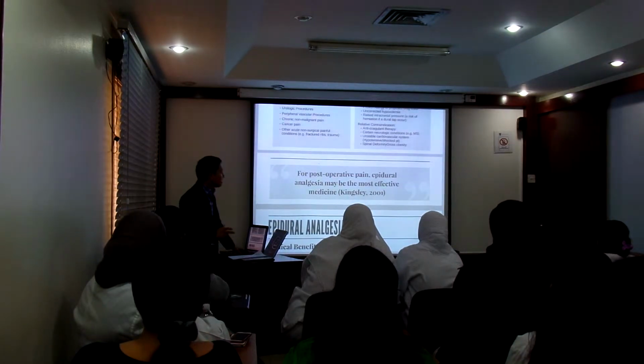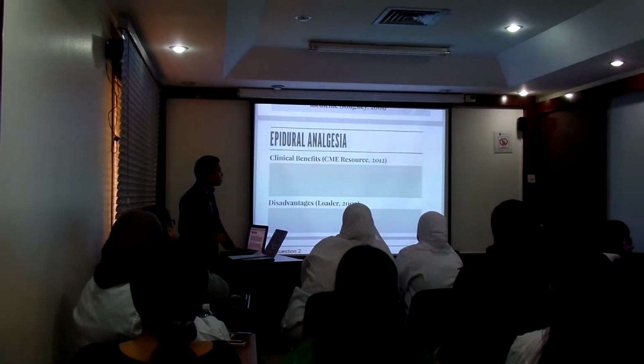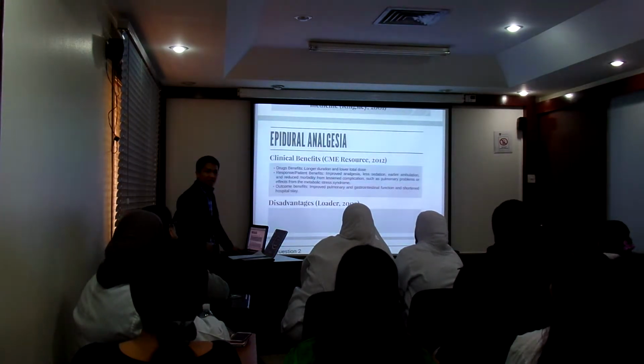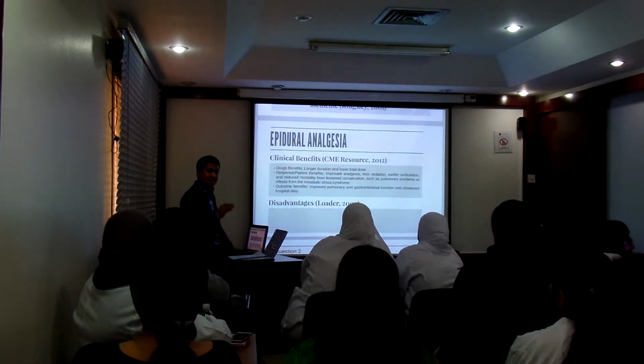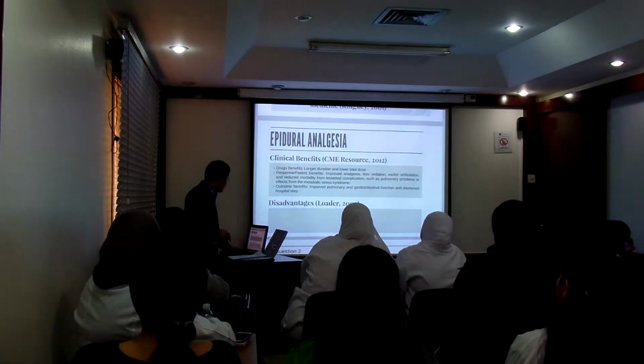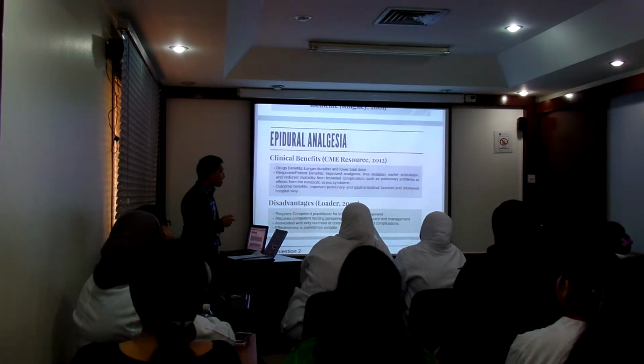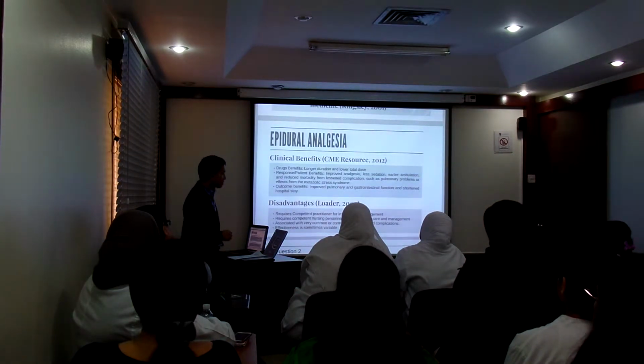Now, for post-operative pain, epidural analgesia may be the most effective medicine. This is according to Kingsley 2001. Now, there are clinical benefits of epidural analgesia. Those patients receiving epidural analgesia are receiving less drugs, but at the same time, the duration of the drug is longer. The outcome benefits are improved pulmonary function and gastrointestinal function, and shortened hospital stay. This is according to CME Resource 2012.